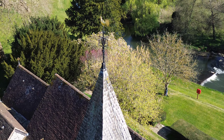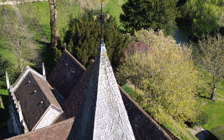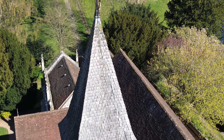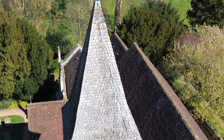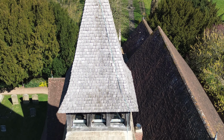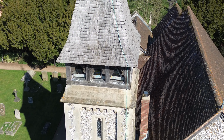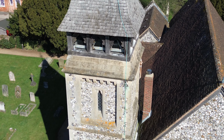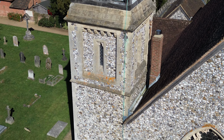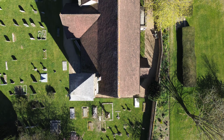Today, St. Mary's Church continues to be a central part of life in Cobham. It's not just a historical building, it's an active place of worship, offering services, events, and a sense of community for locals and visitors alike. The bells, which have rung through centuries of history, are still in operation, and the church continues to host weddings, baptisms, and other important ceremonies.